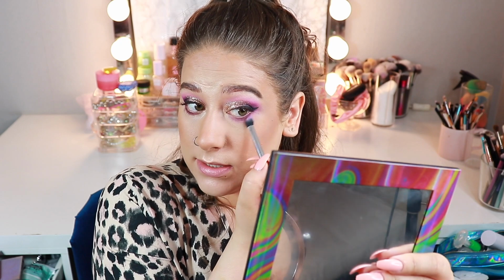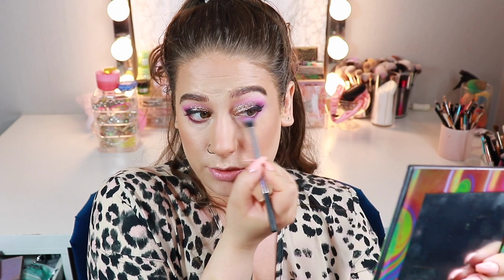So I think that it is still very affordable for what you get. When it comes to eyeshadows, I have mostly expensive palettes, but obviously I have some affordable palettes as well. But I actually think that this is a really nice palette. The first time I used it, I thought that it was really good, but the shimmers were meh. Now, every time I use it, I feel like the quality is just going up and up and up. And that's really nice.